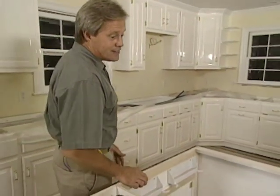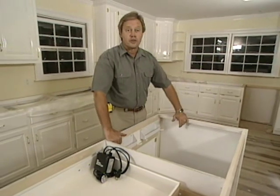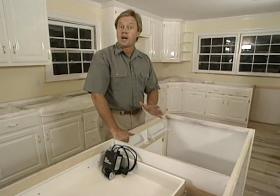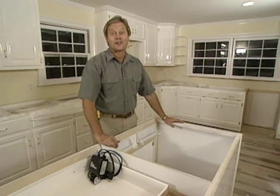Now, of course, the island area that I mentioned earlier will have a prep sink in it. Now, prep sink's very popular, and many homes now that are remodeled and new are choosing a second sink to allow 2 cooks to work at the same time.